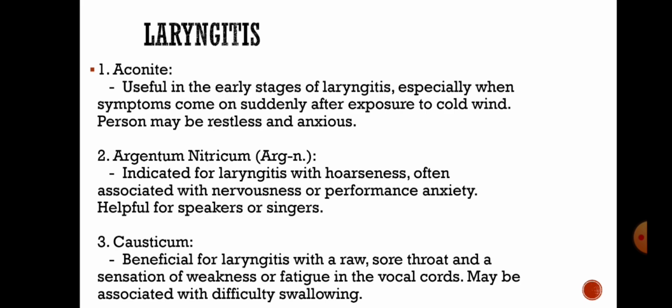The next one is laryngitis. The remedy is aconite, which is useful in the early stage of laryngitis, especially when symptoms come on suddenly after exposure to cold wind. Person may be restless and anxious. Then is Argentum nitricum, which is indicated for laryngitis with hoarseness, often associated with nervousness or performance anxiety, helpful for speakers or singers. Causticum is beneficial for laryngitis with raw and sore throat and the sensation of weakness or fatigue in the vocal cords. May be associated with difficulty swallowing.